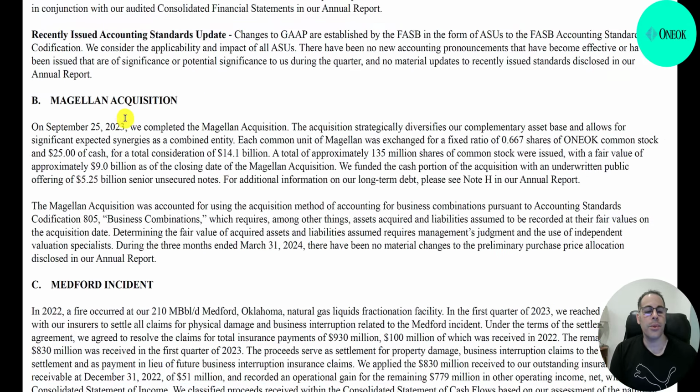In September 2023, they completed the Magellan acquisition. Of course, the Magellan acquisition, I forgot about that. I remember talking about it when it happened, but it slipped my mind when I made this video. Each unit of Magellan was exchanged for 0.667 shares of ONEOK common stock, which cost this company $14.1 billion. 135 million shares were issued. That's why their shares went up so much.